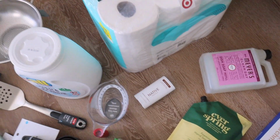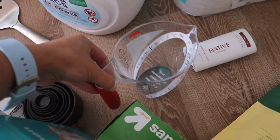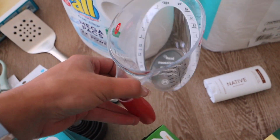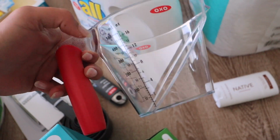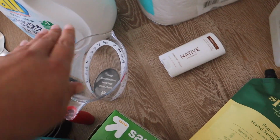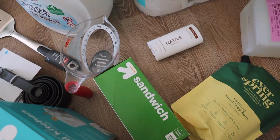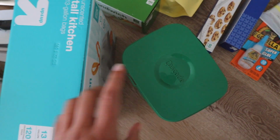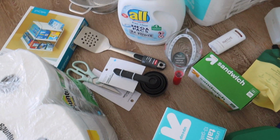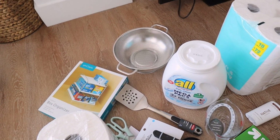Need a deodorant, some toilet paper. I needed a measuring cup. This one I've seen, it's super cool. It's where you can read it from the top. I don't know how it works. I've never used one yet, but I think it will be nice. Some sandwich bags just for the occasion that I need to take something to go. Dish detergent pods, trash bags, laundry detergent pods, a colander strainer.